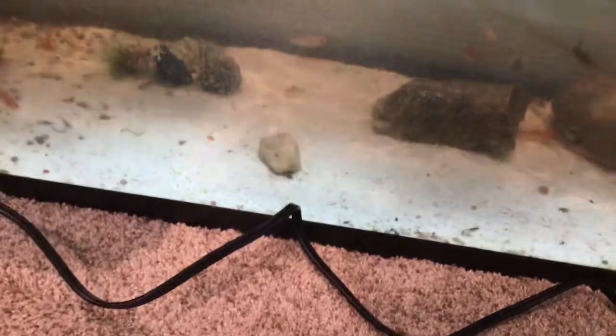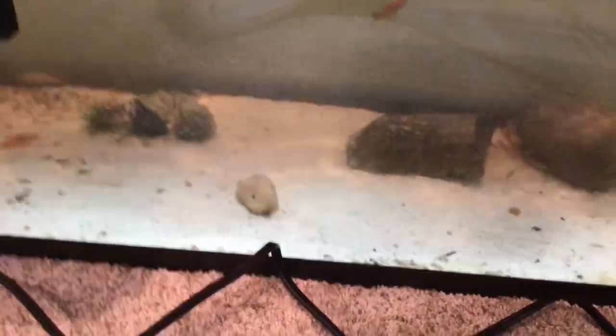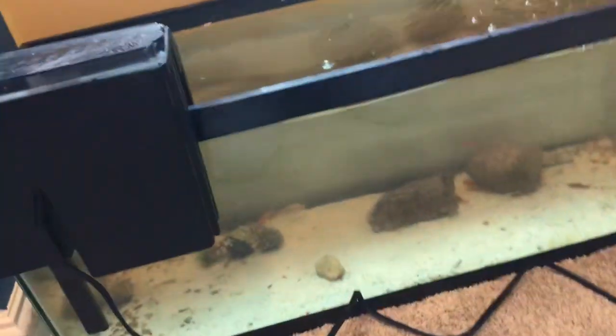Just gotta clean this real quick. Don't want to get too much algae all over my tank. But I always leave a little bit of algae. It's kind of good for your tank if you have a little bit, but you don't want to have a lot. A little bit in each tank would be kind of good.